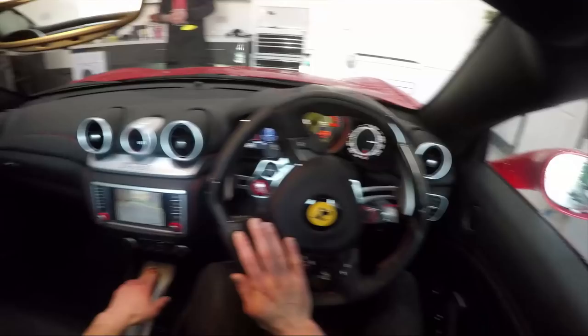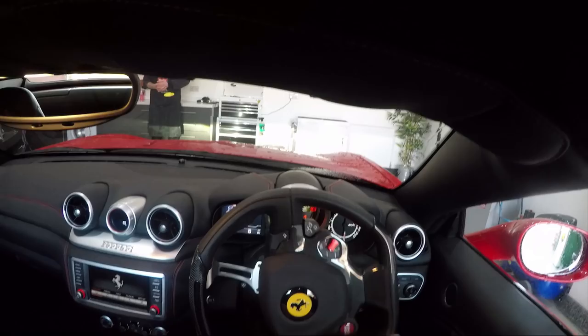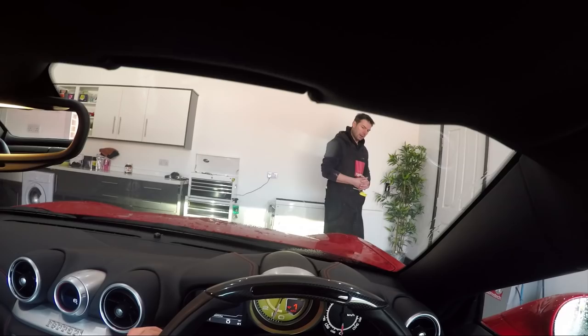Where Terry helps me to align the car central to the ramp. Usually if I use that plug socket straight ahead, it's about bang on. But hopefully we get two thumbs up now. Yeah, one thumb up, that'll do.